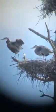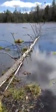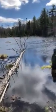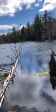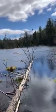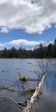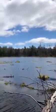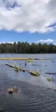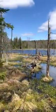A pair of great blue herons on their nest. This is a familiar sight in beaver ponds across New Hampshire in the spring. Great blue herons have come back from their wintering grounds south of here and are building stick nests, sitting on eggs and raising young. Just one of the many species that beaver ponds attract.